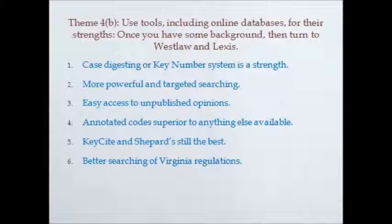And finally, you're going to get better searching of Virginia regulations in both Westlaw and Lexis. Leslie pointed out you can get to Virginia regulations through the internet, through Google, straight from the Virginia General Assembly. FastCase will have listings of regulations that will then just pass you on through to the Virginia General Assembly site of the Virginia Administrative Code.